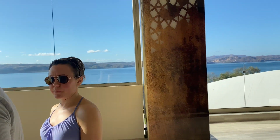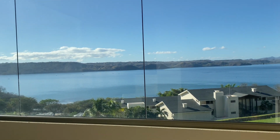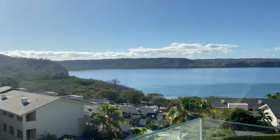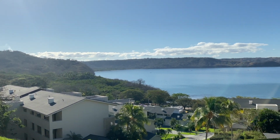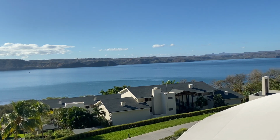Third floor, and yes, we are still in the same lobby building. Lobby building has 3 floors. The very top floor is where we are right now with this amazing view, and these little buildings that you see are also a part of the resort. This is where your actual rooms will be, but we'll get there.